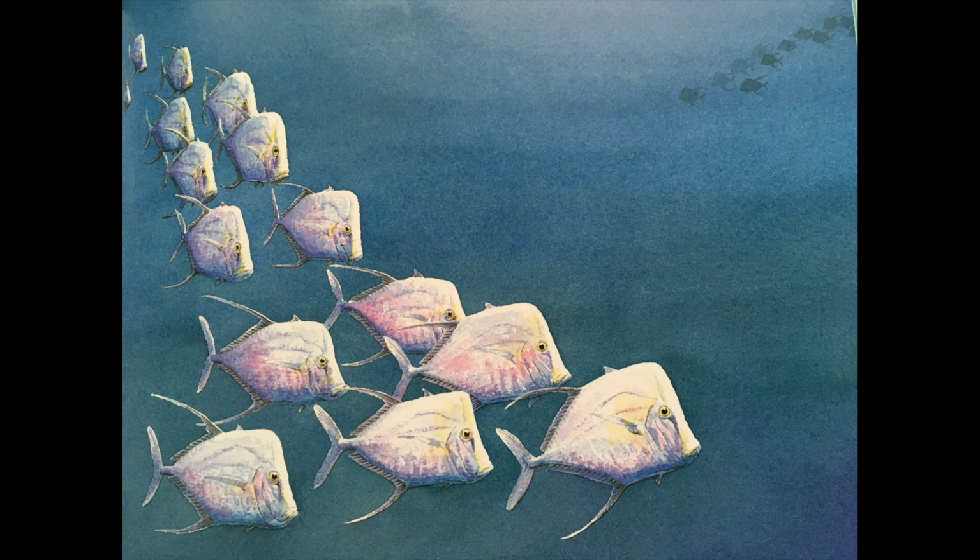Fish travel in schools to take advantage of safety in numbers. It can be hard for a predator to pick out a single fish when a group is swimming together in the same direction. Schooling may also make it easier for the fish to find food and mates. Lookdowns are hard to see head-on because their bodies are very thin and flat. They live in the western Atlantic Ocean along the coast of North and South America.